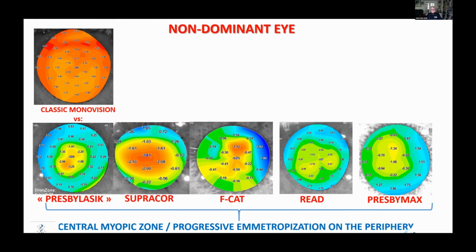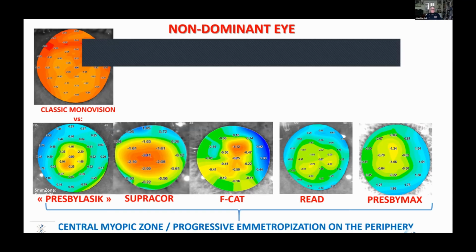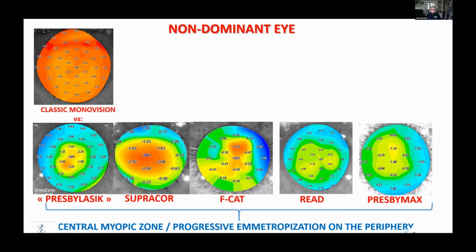In conclusion, the difference between a monovision and multifocal correction technique on the non-dominant eye concerns the extent of the myopic refraction zone in the pupil. It is extended to the entire pupillary zone for monovision techniques and restricted to the center of the pupil for multifocal techniques, as shown here on these real-life examples.